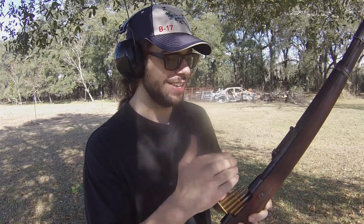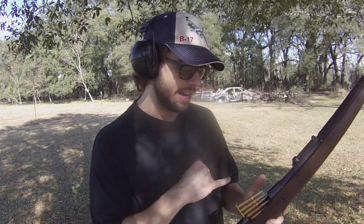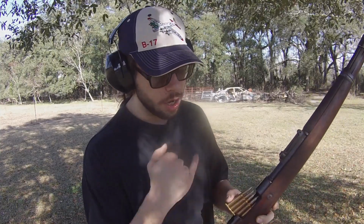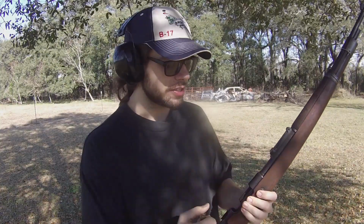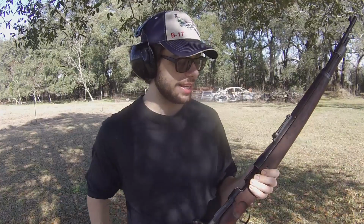I do have issues with this stock cracking, but the stock was already cracked on this thing, and I have not had any issues with any additional cracks showing up or the fixed cracks opening up. But as long as your firearm, your action and whatnot, is tightly inside of your wood, you shouldn't have issues with your stock cracking either.